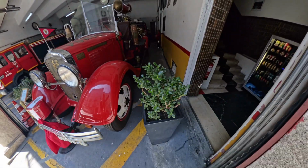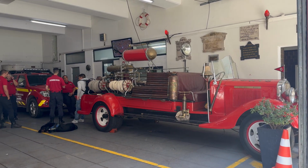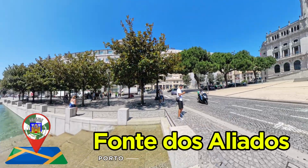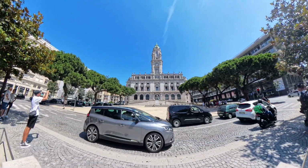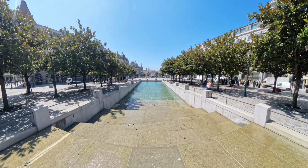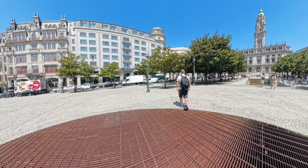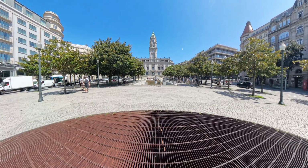Porto is beautiful all year round, but it is particularly magical during the summer months. We sat at one of the many cafes near the Fountain of Aliados and soaked in the beauty of the city center. We admired the charming old buildings, cobblestone streets, lively cafes, and more. Make sure to visit close to sunset for an especially stunning view of the Porto skyline set against the city's iconic architecture. The colors are unforgettable.